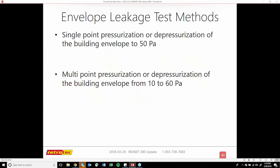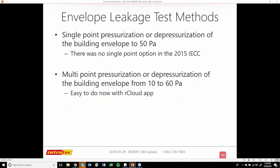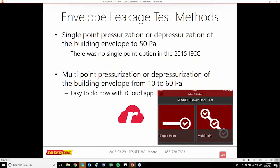And so here's the two methods that they have for envelope leakage tests. We have the single point and the multi-point. If you were paying attention in the 2015 IECC, there was no measure in there for a single point test. But since this has now been adopted into the 2018 IECC, it is. And so the single point is back, and that's a pretty big deal for everybody. And then for multi-point, once we've added that in, there's software out now to make this a whole lot easier. And so that's where the rCloud app comes in for part of this. Once you go into that app, you can choose which one you want to do, and you don't have to do any math on the side. The software just does it for you.